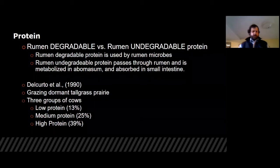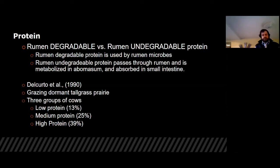I'd like to talk about this study done by my friend Tim Del Curto and others in 1990, where they had animals on dormant forage. It was dormant tall grass prairie. So if you can imagine, it's pretty low quality forage. And they were experimenting with different levels of protein to see which animals are able to take the most advantage of this really low quality forage.